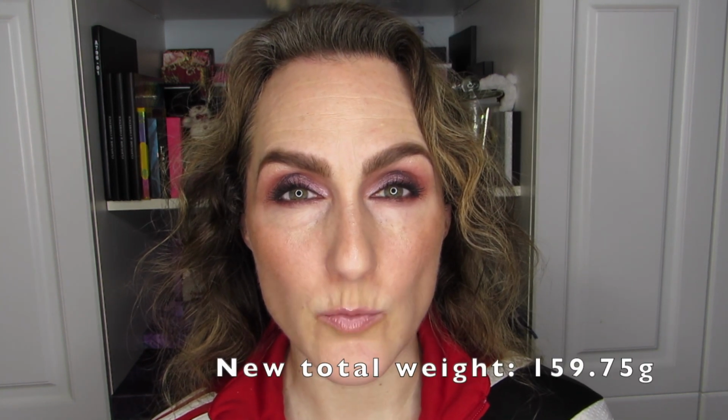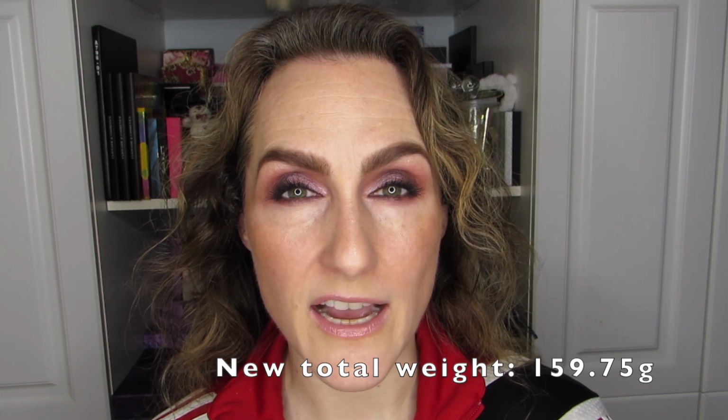And so my total new weight for everything is 159.75 grams. That is my official starting weight for 2021, and I'm looking forward to making some pretty good progress on especially the 3 main products that are left in this rolling project pan. And I think fewer products make it more doable to make progress, and I don't think I'll be rolling in a new one until the Pearl and Gold is done.